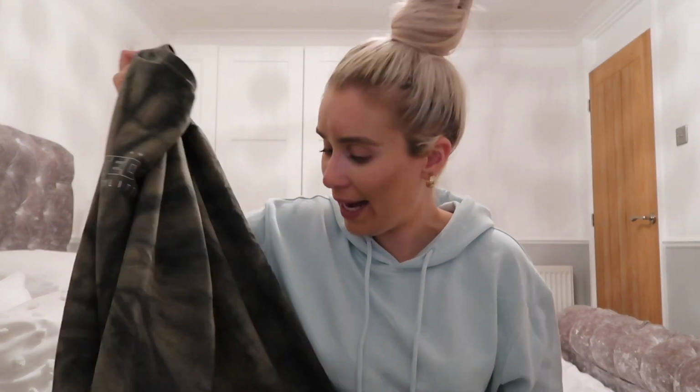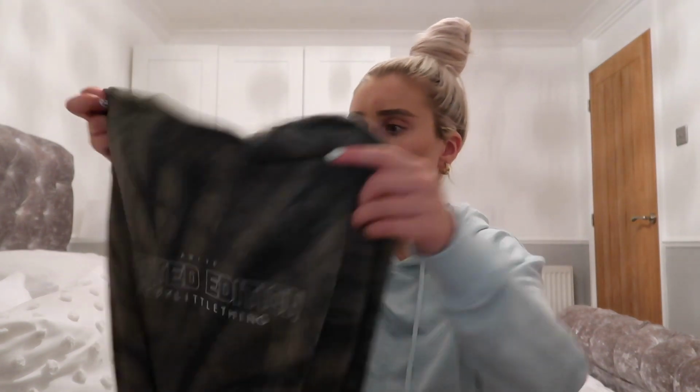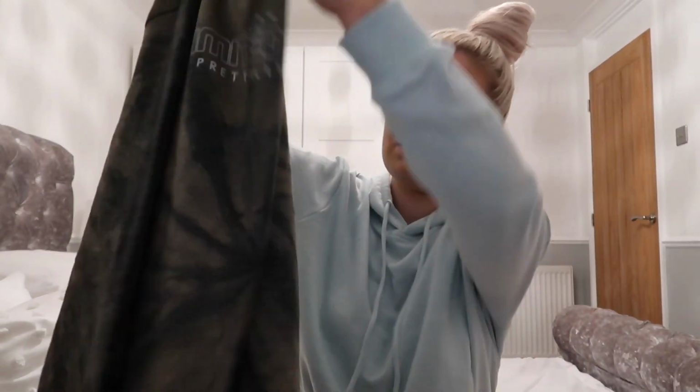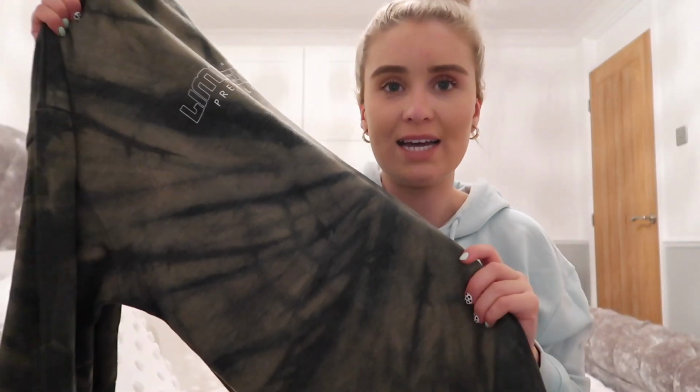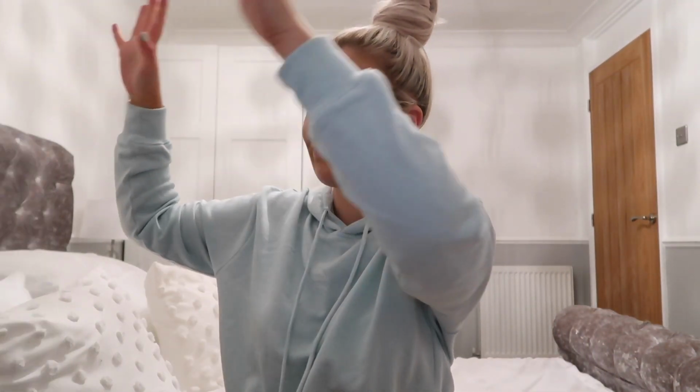Next up, I bought just another oversized jumper. You know what I want to say, but I'm not going to say it. This one was a little bit different, I thought, and when I saw it, I thought, I like you. Feeling that. I don't even really know how to describe. Is it tie-dye? Yeah, that's definitely tie-dye, isn't it? Yeah, that's tie-dye. On the front, it says AW 20, autumn, winter 20.